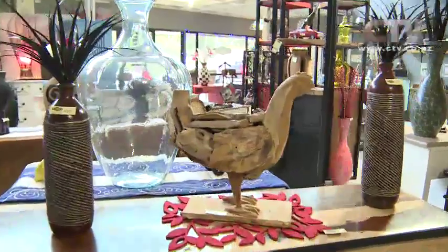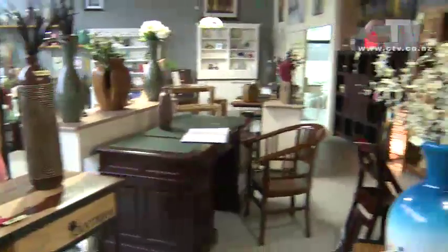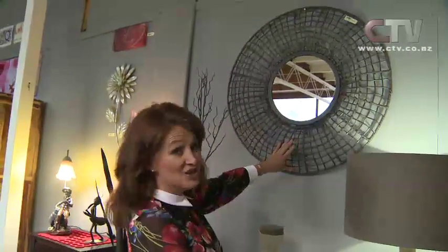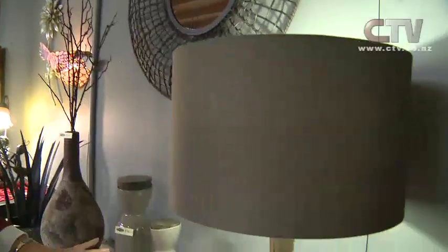I love this. Why have I not seen that before? Look at that, $165 for this lamp. Sorry, I throw the cameraman every time. Look at this, isn't this beautiful? $165. And the styly lamp that goes with it as well.